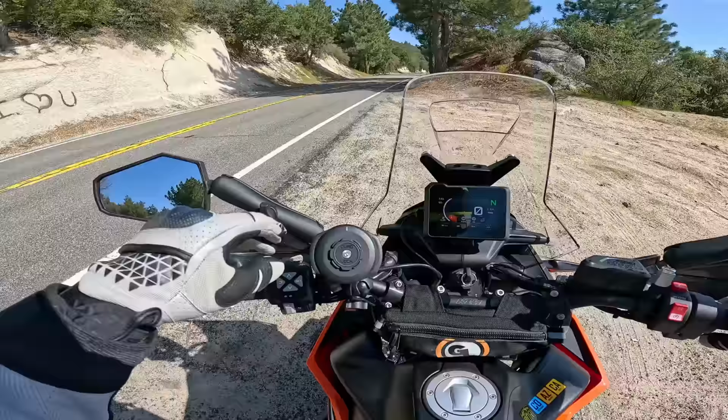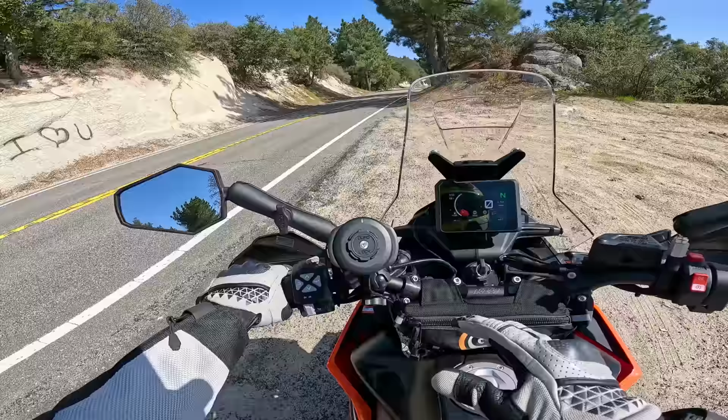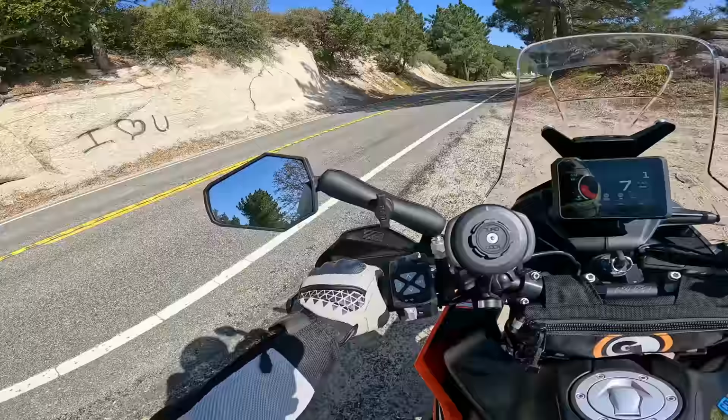Let's do a little acceleration and braking. The bike has knobby tires and we're 5,000 feet above sea level. Both things are hurting the performance, although the bike is no slouch, as you're about to see. Of course, we're on a closed course environment.